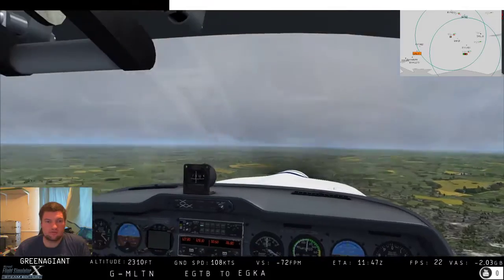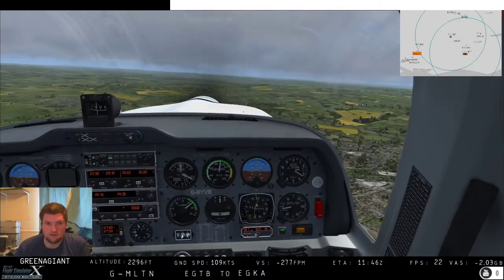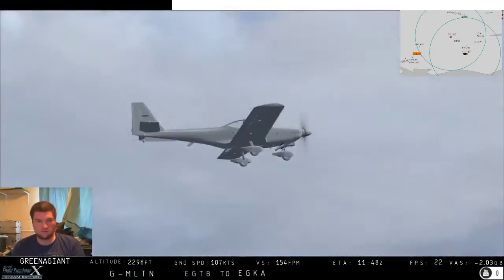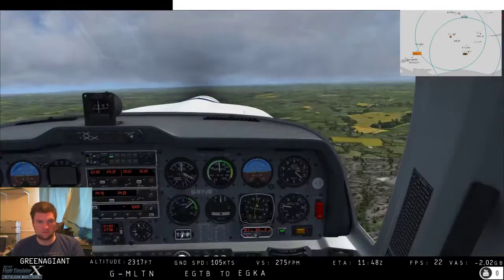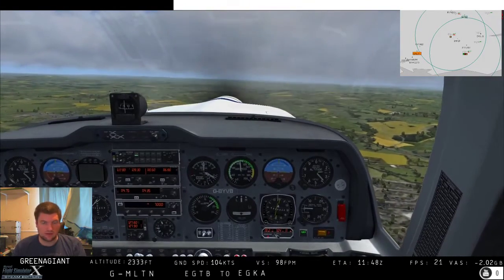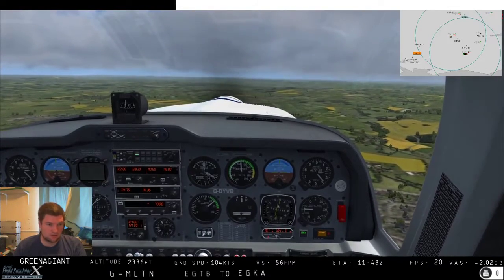Oh, just going through a wee smidge of cloud there. Might have to drop down a touch more, because we are flying VFR. T's and P's, all good. I think that is cloud, it's not the engine smoking, because T's and P's are good.